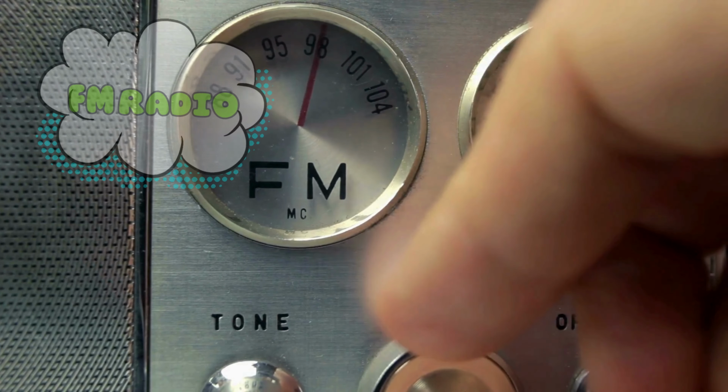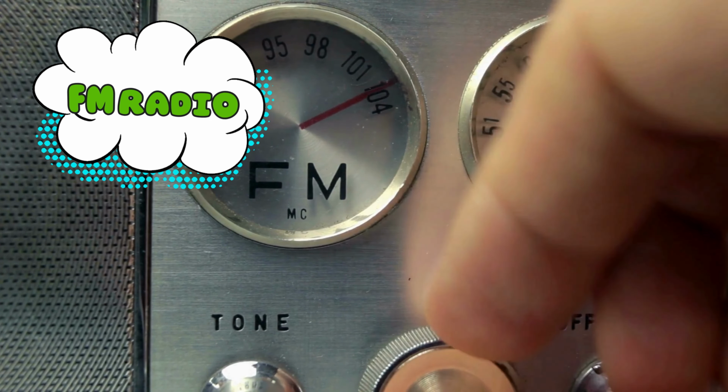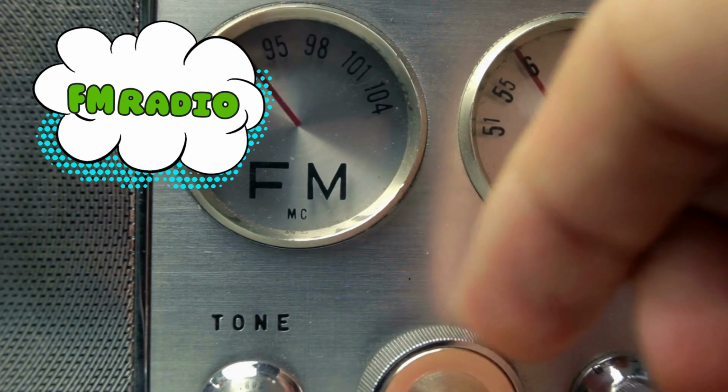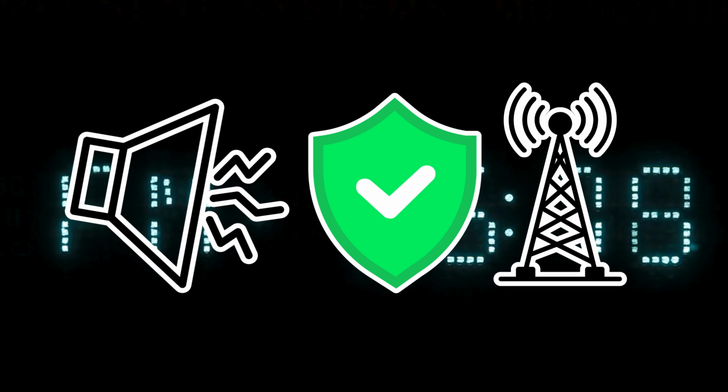Now let's talk about FM radio, aka the cleaner, crisper sounding cousin. FM stands for frequency modulation, where the frequency of the wave changes while the amplitude stays steady. That makes FM signals much more resistant to noise and static. This is why FM is preferred for music. It delivers better sound quality with more detail and less fuzz.